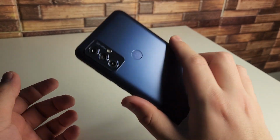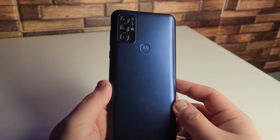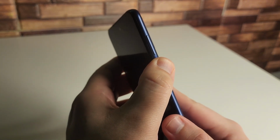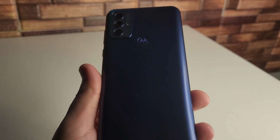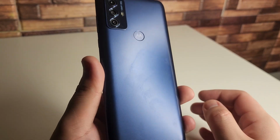However, it does actually feel pretty heavy and premium. I would say it feels just as premium as the Galaxy A14 5G, so it does have that heft to it. It does feel pretty decent. We're going to go ahead and power this on. But the back, of course, is going to be just this blue plastic right here. Now, they call this color deep indigo, and as you guys can see, it does leave a bit of fingerprints.